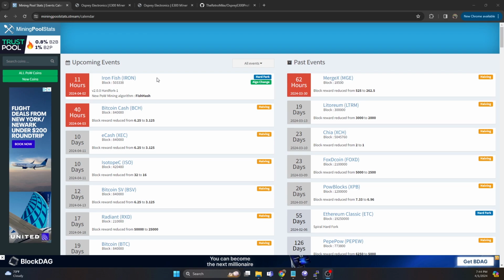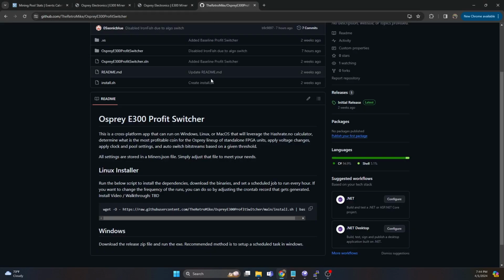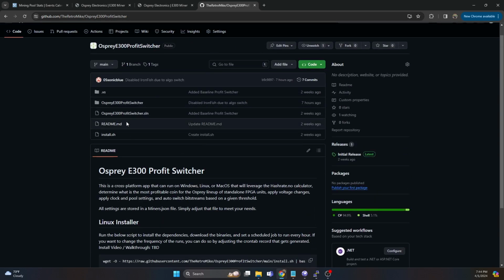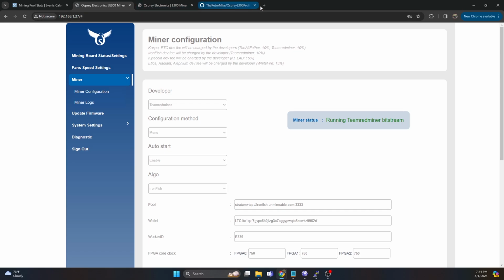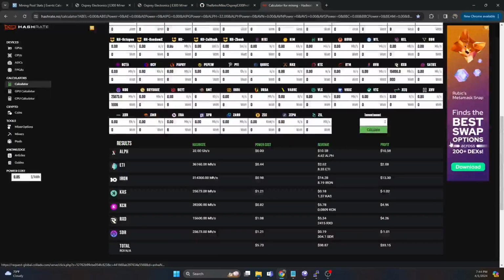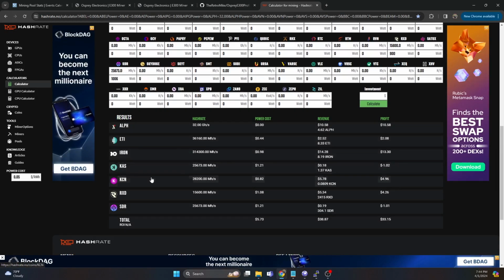And if you followed me recently, you know that I did create a profit switcher for the E300s, and that's actually what has put me on IronFish, because it currently is the most profitable coin. If we hop on over to a calculator, now this calculator isn't exact, it's a combination of my FPGAs, which are different chip types, but we can kind of see IronFish right now is profiting me around $13 a day, with Alephium being the second best at $10.50.